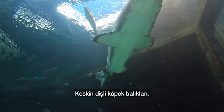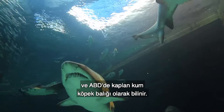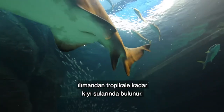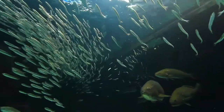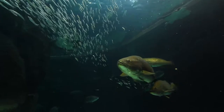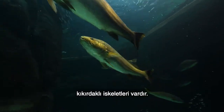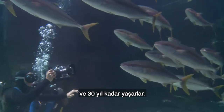Ragged-toothed sharks, also known as grey nurse sharks in Australia and as sand tiger sharks in the USA, occur in temperate to tropical coastal waters of the Atlantic, Indian and Western Pacific Oceans. Like all sharks, ragged-toothed sharks have a cartilaginous skeleton. They grow to about 3.2 meters in length and live to about 30 years of age.